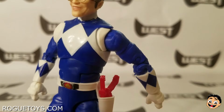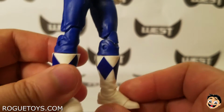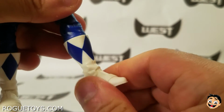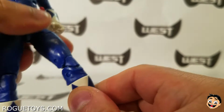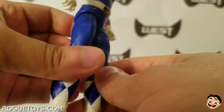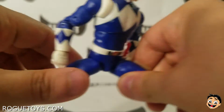Let's see here. Where to start? God, there's just so much going on with this figure. It's great. We'll start from the bottom up. You have an ankle joint. Oh, sorry. You have an ankle pivot. You have a boot cut. You have double jointed knees. You have a thigh cut. Your legs can go out this far. Leg can go up that high. Leg can go that far back.